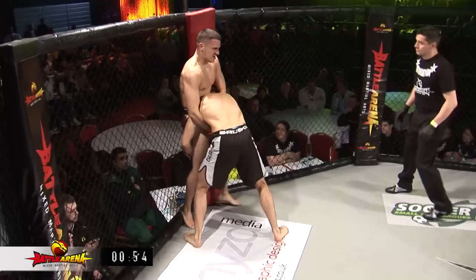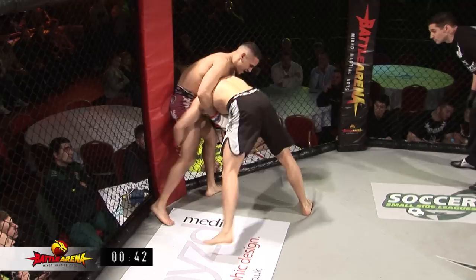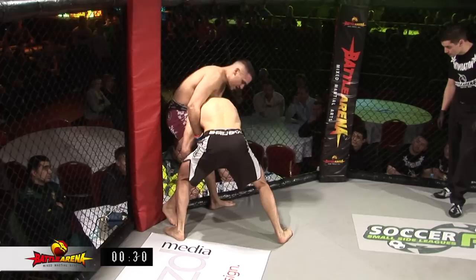Both guys showing loads of heart here in this first round. Seems like one guy's setting a pace, the other one's matching it. They just keep outdoing each other. These guys are very evenly matched. Oliver looking for the takedown there, but Lukas doing a good job of staying on his feet for the time being. Seems like Lukas is looking to just wing that kick in, either low, front kick, or high. Whereas Oliver's a bit more about his hands, a bit more about his boxing and rolling.